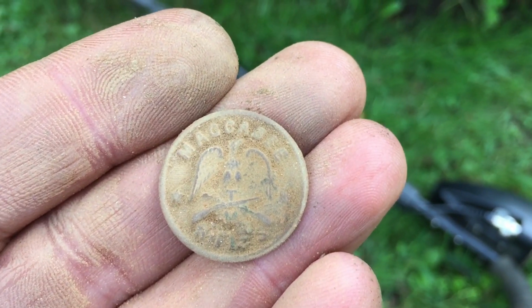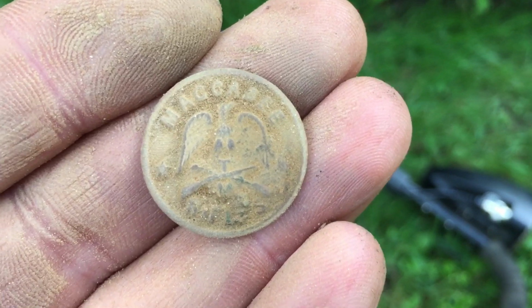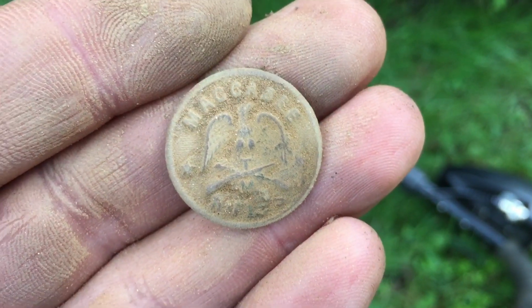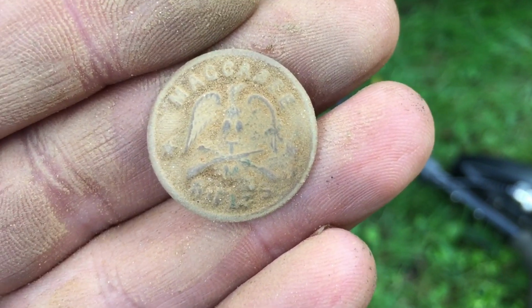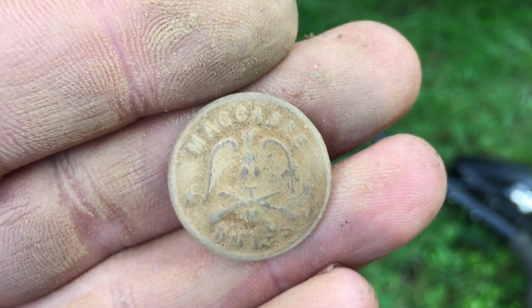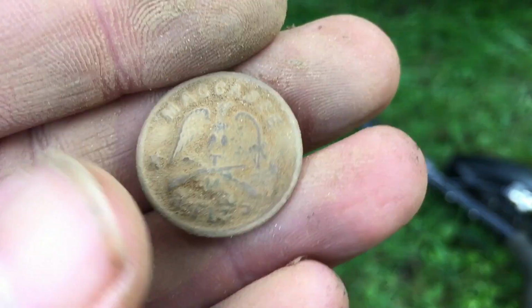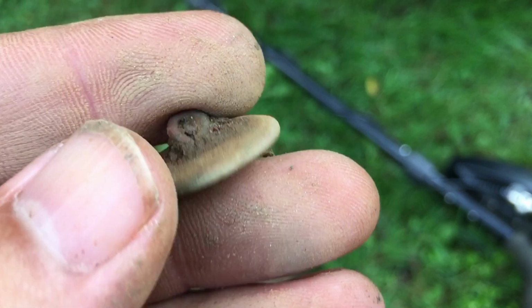Alright guys, right now I'm pulling up a blank. I'm gonna have to search a little harder. Canadian maybe? I really thought that would pull something up pretty quick, but I'll have to dig a little deeper. Crossed rifles. I think it may have something to do with like a shooting club. Military connection, maybe. Got a back mark too I gotta clean up. Cool find.